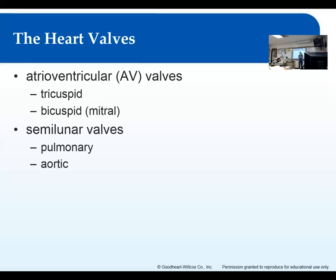Okay, and this one is kind of harder to find, especially whenever we get out the hearts to dissect them, because it's kind of rooted back behind, but it crosses back behind the pulmonary artery. Okay, so those are the valves.